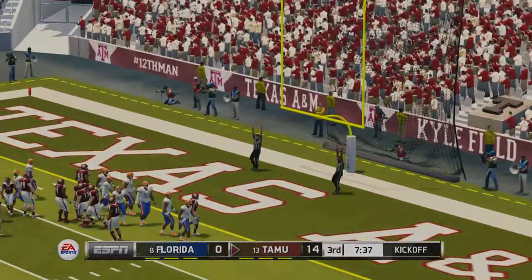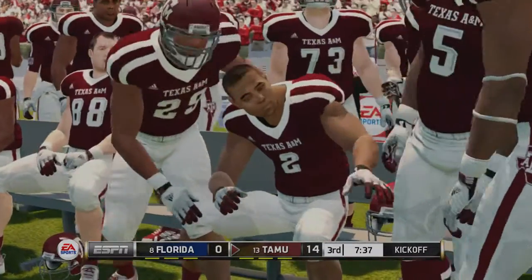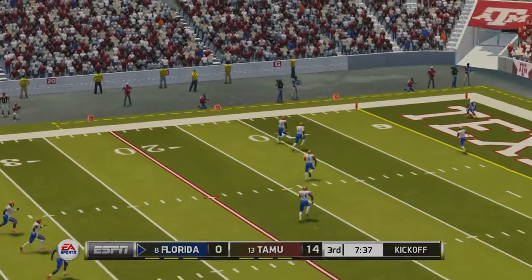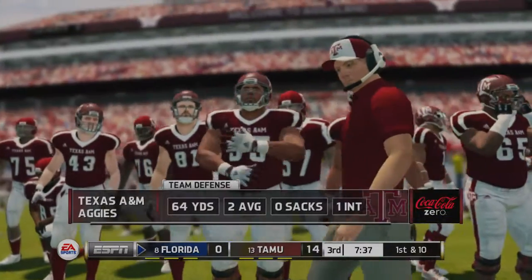He makes the PAT. A quick two-play, 75-yard drive, and it results in a touchdown. So our score, 14-0. Small has his kick team lined up, and he is set to kick this one off. And it goes into the end zone, down for a touchback.